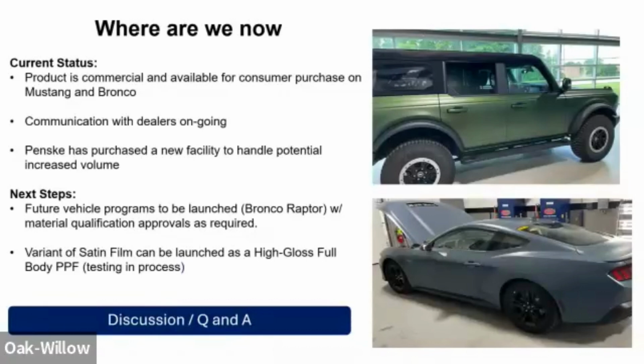And next steps: the Ford Bronco Raptor qualification is in process as I speak, and a variant of the satin film, a high gloss version which will act as a full body PPF, is also in testing. That would be going over the Mustang and Bronco as well, and would act as a full body PPF without the low gloss aesthetic look. At this point, I'd like to open up the forum to any questions and discussion.